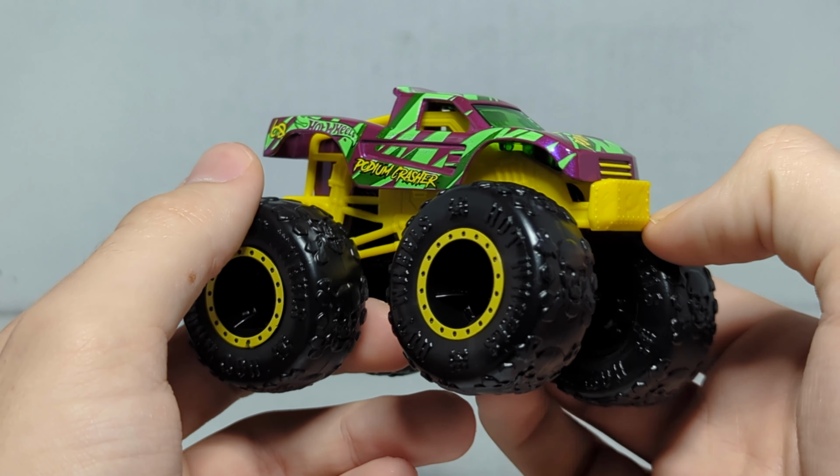But yeah, there's the Podium Crasher. Pretty cool. I won't hate on that. I do think the design's pretty awesome. It's just weird. I don't know what they were going for with that.